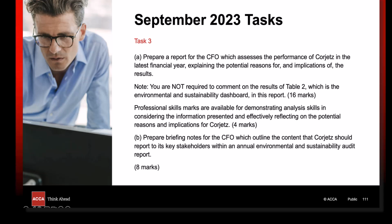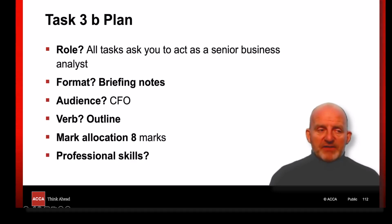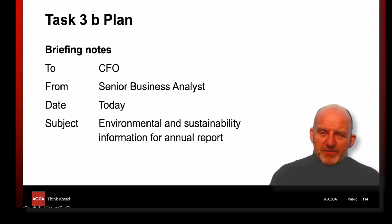Okay, let's go on to the second part, where we were asked to talk about typical content we would find in a report on environmental and sustainability. So again, a plan for this: role, format, audience, verb, mark allocation and professional skills marks. Same role, briefing notes, and the audience was a CFO. What do briefing notes look like? Well, there's no standard format, but just acknowledge the request. Title briefing notes, to, from, date, subject.